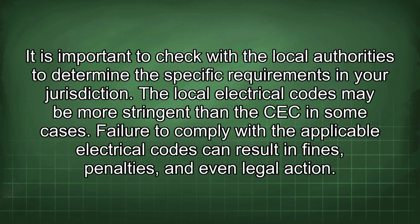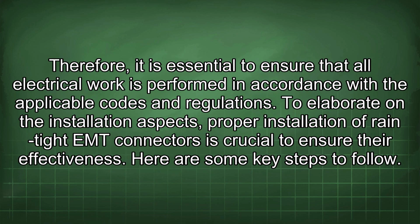It is important to check with the local authorities to determine the specific requirements in your jurisdiction. The local electrical codes may be more stringent than the CEC in some cases. Failure to comply with the applicable electrical codes can result in fines, penalties, and even legal action. Therefore, it is essential to ensure that all electrical work is performed in accordance with the applicable codes and regulations.